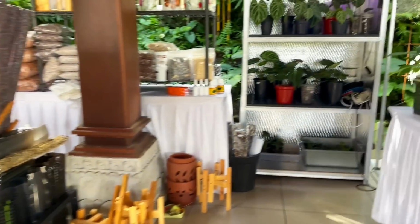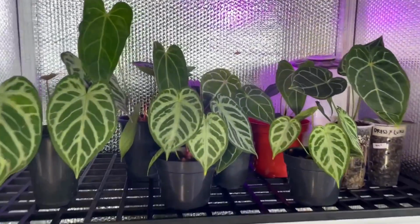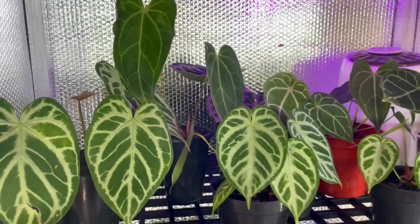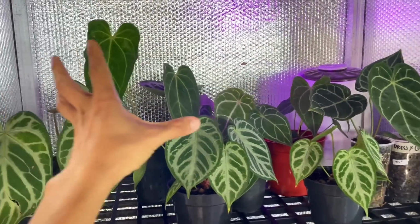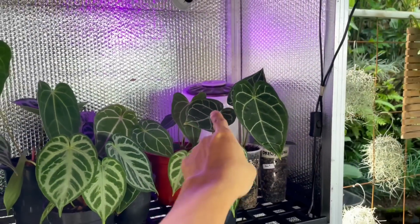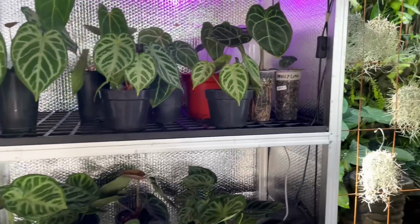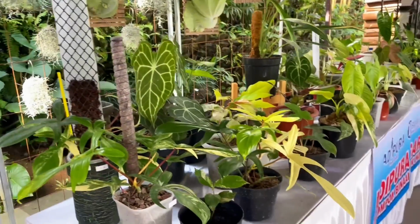So there you go. There's an Anthurium cabinet here, and this is getting quite popular, this style of growing Anthuriums. So they do get optimal lighting here, and there's humidity. There's a humidifier that came on yesterday, but I guess it's off now. But this is what they love.